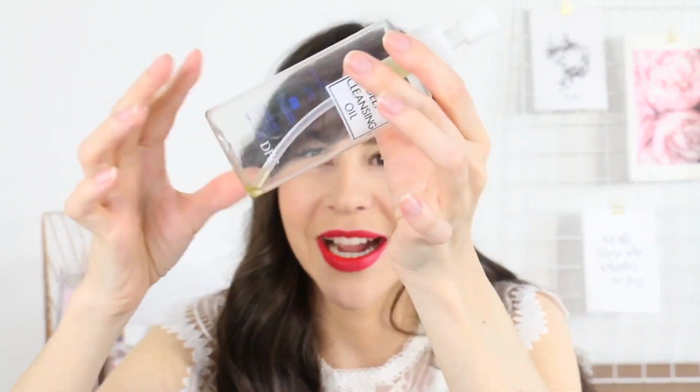And I thought olive oil would mean something too thick and it would break me out, and it really doesn't. It's actually very, very liquidy. There's a tiny amount left, so you might be able to tell. It's really not thick. And I just massage it on my dry face, add a bit of water until it emulsifies, it becomes kind of milky, and it removes everything.